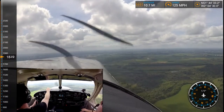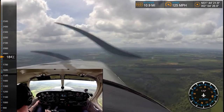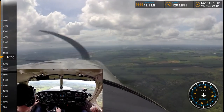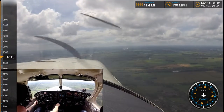Here's Kemble. Beyond these trees here. Yeah. Kemble, Golf India Alpha is now clear to the southeast and we can change to en route. Coming down from 3 on route to the Cotswold, 1019, bye-bye. 1019, thanks for the service, Golf. Airfield approach checks.